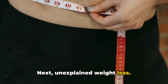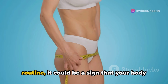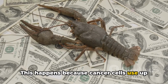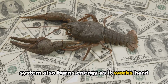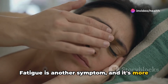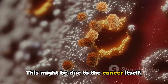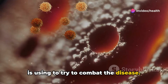Next, unexplained weight loss. If you're losing pounds without making any changes to your diet or exercise routine, it could be a sign that your body is fighting off something more serious than a simple bug. This happens because cancer cells use up a lot of the body's energy, and the immune system also burns energy as it works hard to fight off the disease. Fatigue is another symptom, and it's more than just feeling a bit tired. It's an overwhelming sense of exhaustion that doesn't get better with rest. This might be due to the cancer itself, or a side effect of the energy your body is using to try to combat the disease.